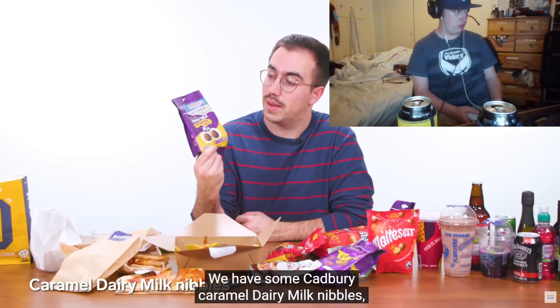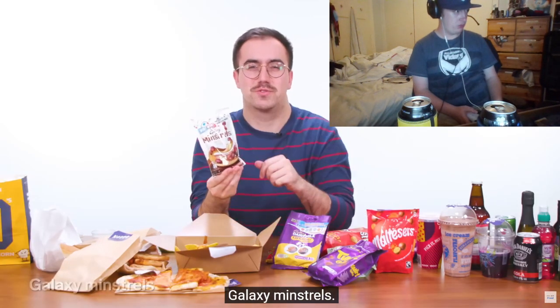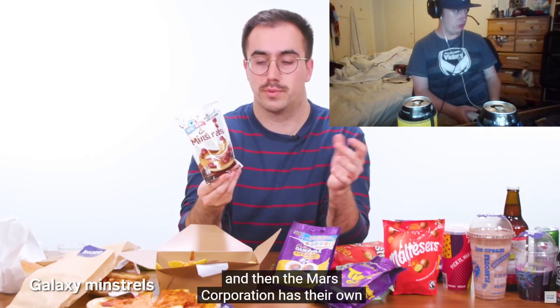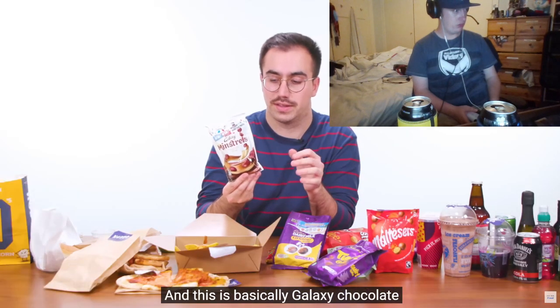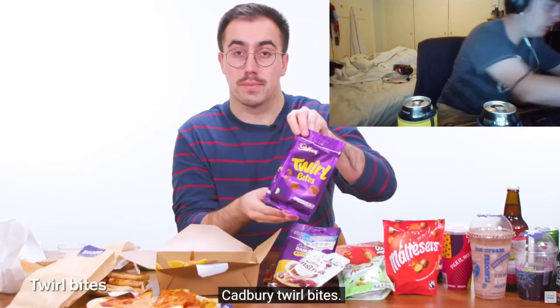A couple of Cadbury Dairy Milk options. We have some Cadbury Caramel Dairy Milk Nibbles, Dairy Milk Giant Buttons, Galaxy Minstrels. So in the UK, we have Dairy Milk, which is owned by Cadbury, and then the Mars Corporation has their own brand of milk chocolate, which is called Galaxy. And this is basically Galaxy chocolate with a hard shell on the outside. These honestly are really good. Cadbury Twirl Bites.